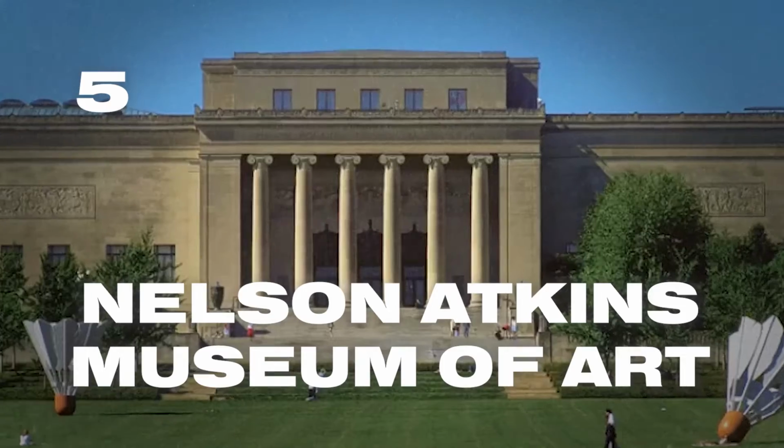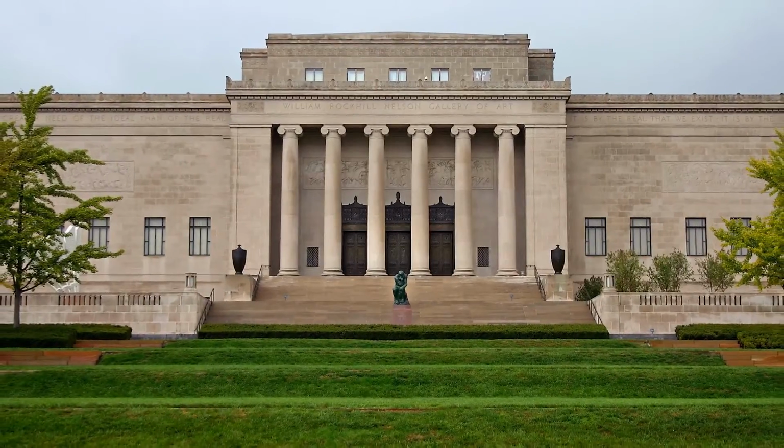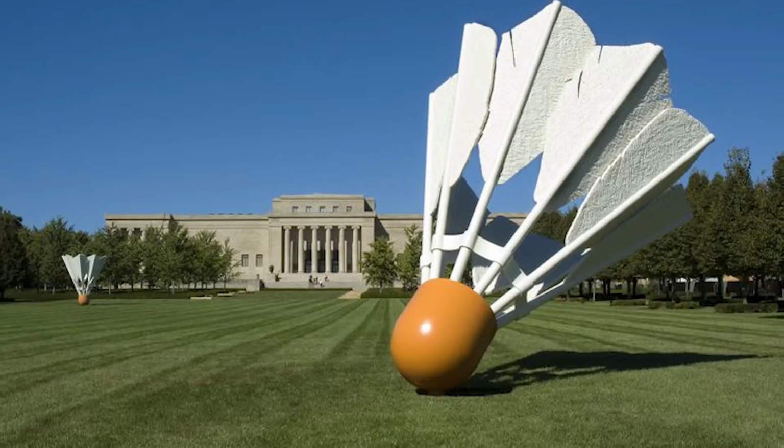Number 5, the Nelson Atkins Museum of Art. It is sweet. And it's right down by the plaza in Westport, in that area that we're talking about. It has this huge lawn, and one of the things that you'll notice about it right away is they are known for the giant shuttlecocks. I was going to say birdies. Yeah, birdie. That's what we always go, but they are shuttlecocks. Yeah, for badminton, right?